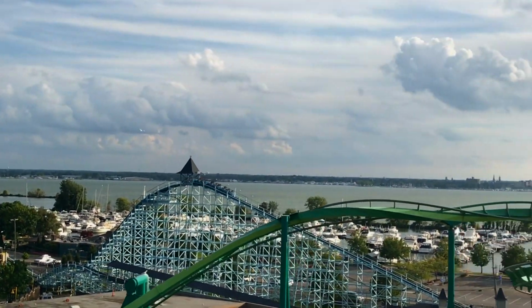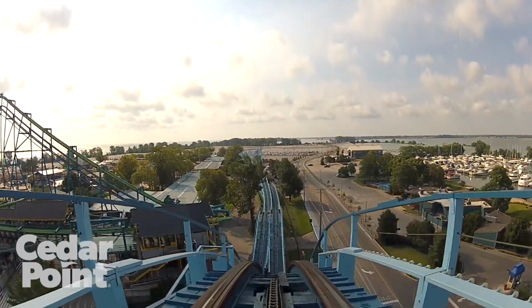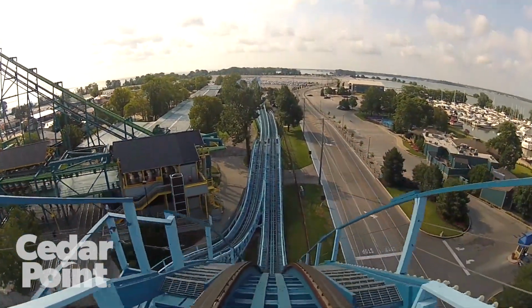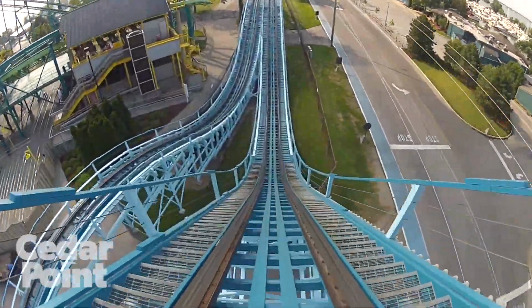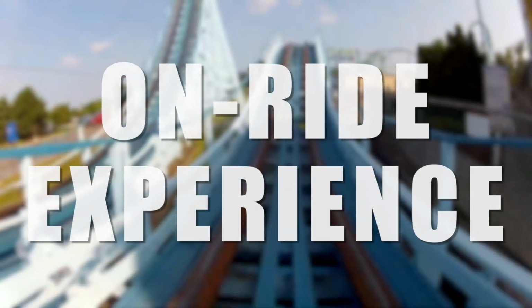Taking all that into consideration, I would consider Blue Streak to be a very fun family thrill coaster that is a bit more intense than other family thrill coasters. As far as the layout goes, Blue Streak offers a classic out and back layout that consists almost entirely of small airtime hills. And for a ride that is over 50 years old, this attraction does provide a decent helping of airtime. But for more on that, let's look at the on-ride experience.